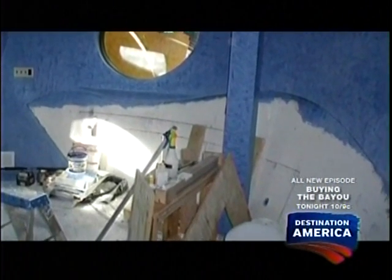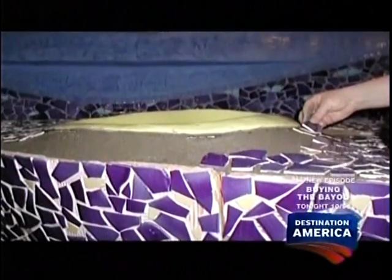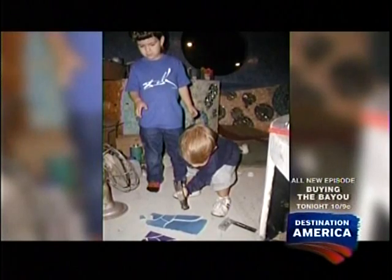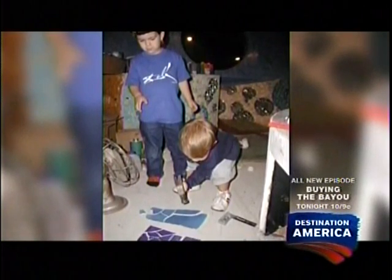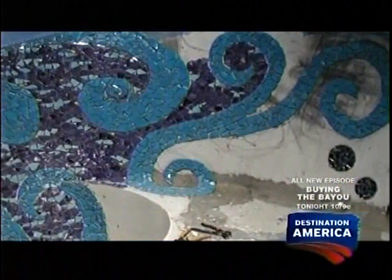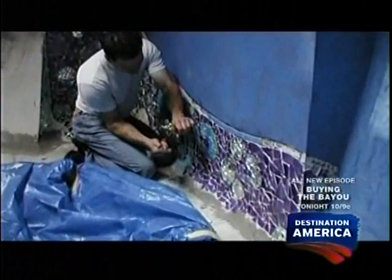Walls and plumbing were already seaworthy, but Matt had 360 square feet of mosaic tile to install, which under normal circumstances can take months. But Matt moved at lightning speed. He wanted to smash a whole lot of ceramic tile and place the thousands of tiny pieces one at a time. But facing the deadline, Matt was forced to call in reinforcements.